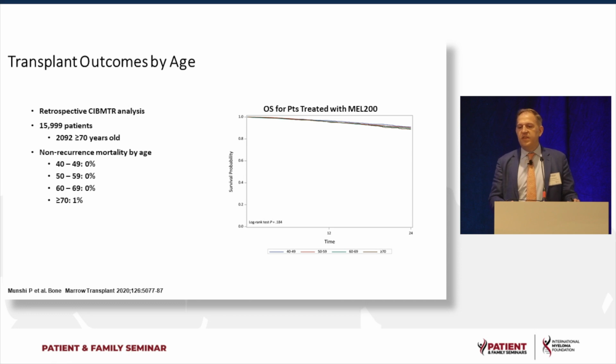This is a CIBMTR analysis of close to 16,000 patients. And what you can see here is that the mortality, the non-myeloma mortality, is very low, whether you're 40 to 49 years of age or whether you're 70 years of age or older. That said, there was a very small number of people that were 70 years of age or older in this data set, suggesting that we're very careful about those patients that we select in their 70s for high-dose chemotherapy. So take this with a grain of salt.